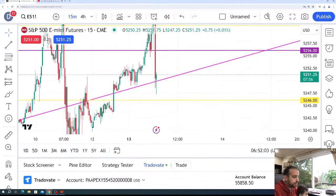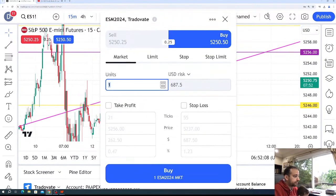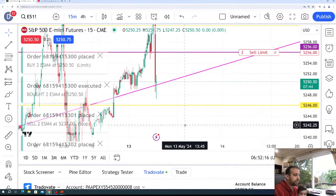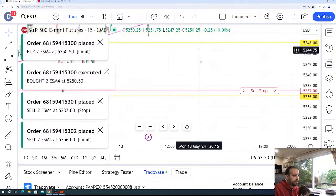All right, let me get this down. I'm going to do the same thing on these. I have my take profit, my stop loss, enter. Perfect, so we got filled on that as well. Stop loss down there.